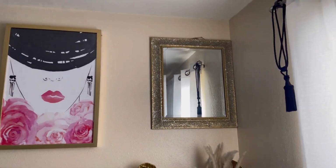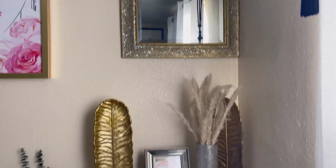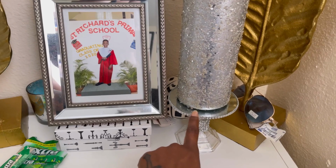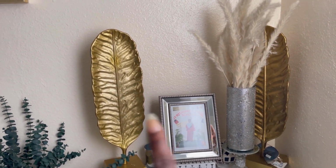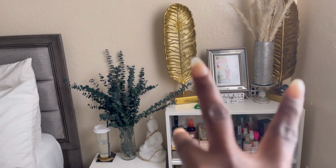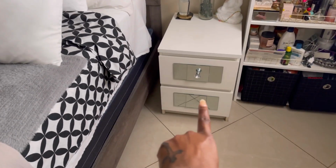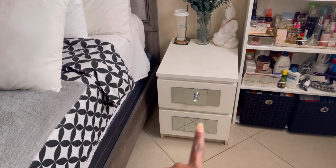I DIY'd it myself, right there. And then this I actually made also. This is from Dollar Tree, of course, Dollar Tree, and I DIY'd it myself. These I got from Joann's. Actually, I got those from Joann's. This is from IKEA, and again, I DIY'd it myself.